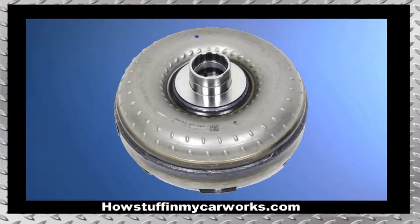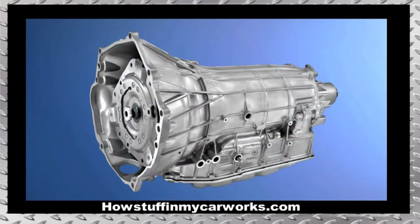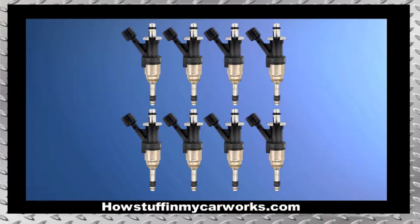There are instances where even after replacing the torque converter and doing a complete flush and upgrade to Mobil 1 synthetic fluid, the transmission still experiences harsh shifting conditions. Disabling the active fuel management with a Trifecta tuner or a similar device tends to solve the problem while adding some other benefits. Number 5.